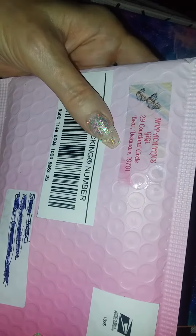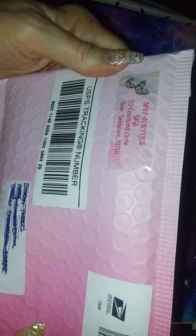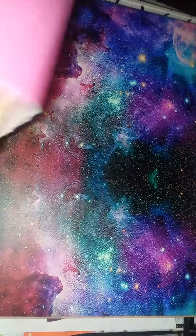I got my chameleon glitter dots from Gigi at MVP Nail Designs. And look at this pretty little envelope that she sent it in. It's like a pink ombre. Isn't that cute? Okay, let's see what we got inside.